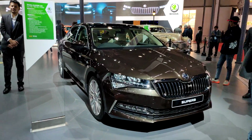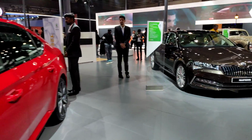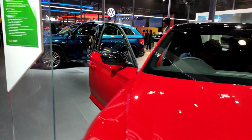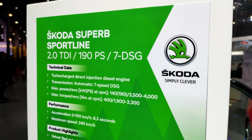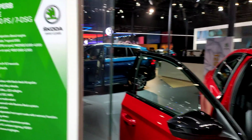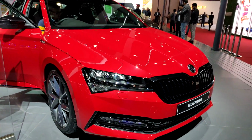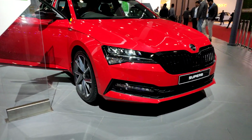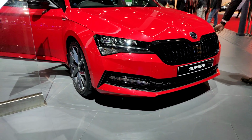Interestingly, we've all reported that in the BS6 regime, Skoda may not do a diesel engine, but if you look at the spec sheet that has been put next to the Sportline, a 2-liter 190 PS diesel engine mated to a 7-speed transmission. So this is something that Skoda is working on. They just told me that they are working on a BS6 diesel. It may happen if they get satisfactory results. They are not completely ruling out the possibility of having a diesel.